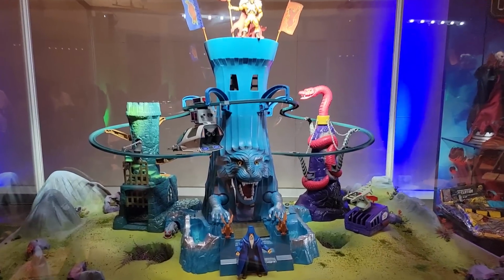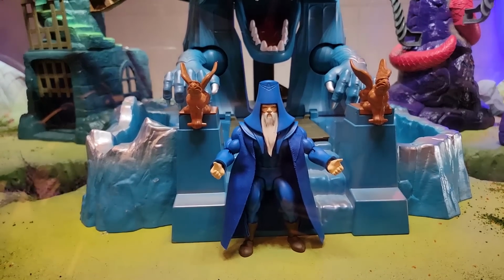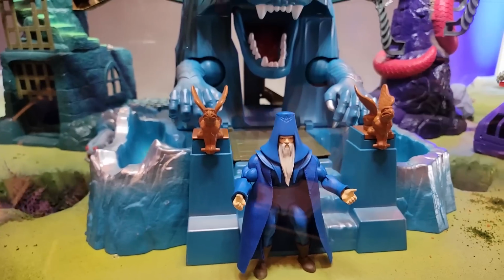If 10,000 backers is reached in the campaign, Keklar gets added to that. Price stays at $550, but now you've got 3 exclusive action figures that also come with it. So there you go. Those are the details on Eternia. The crowdfunding launches October this month and will run for 1 month over at MattelCreations.com.